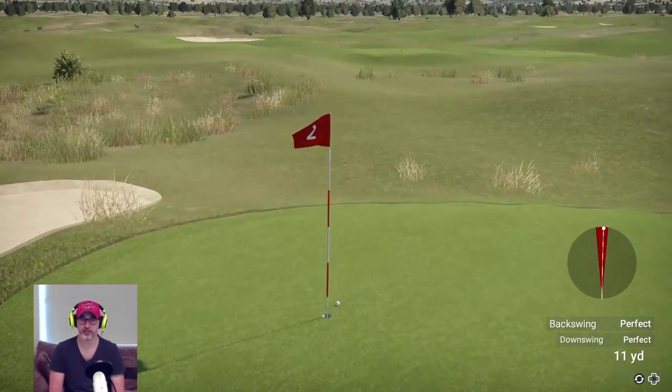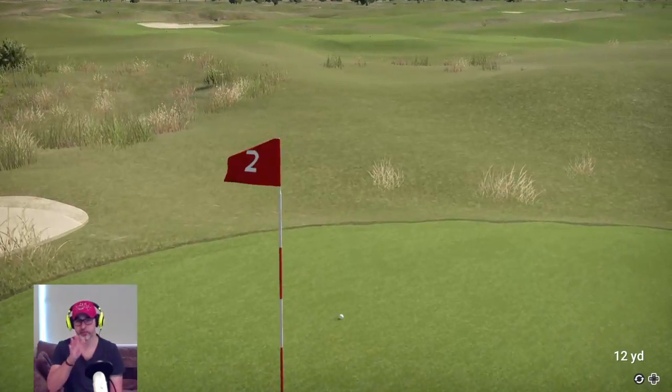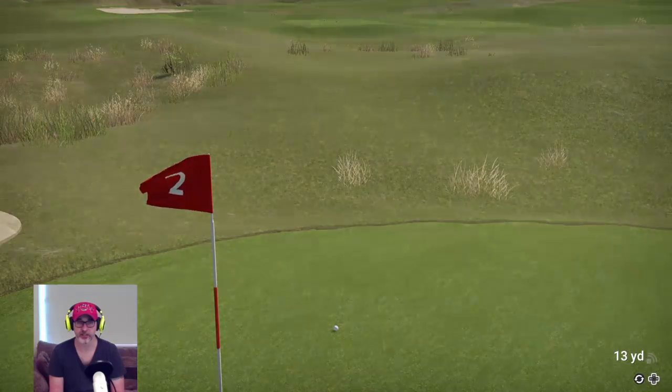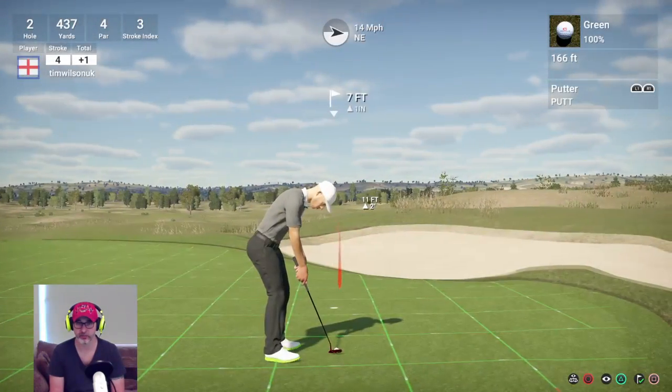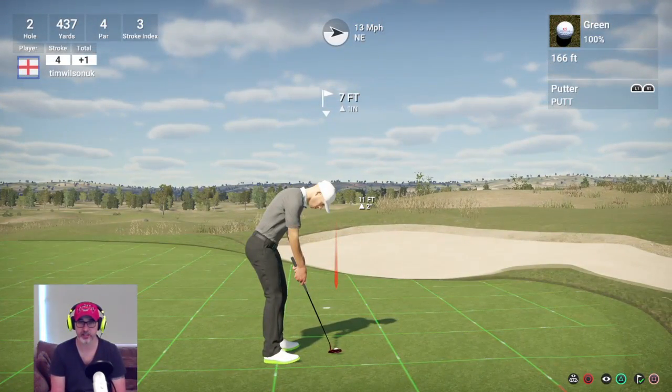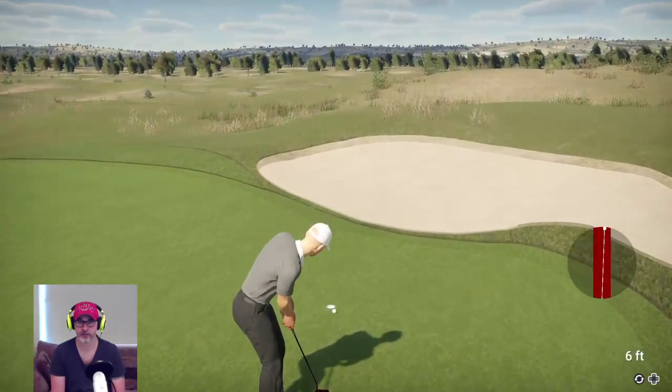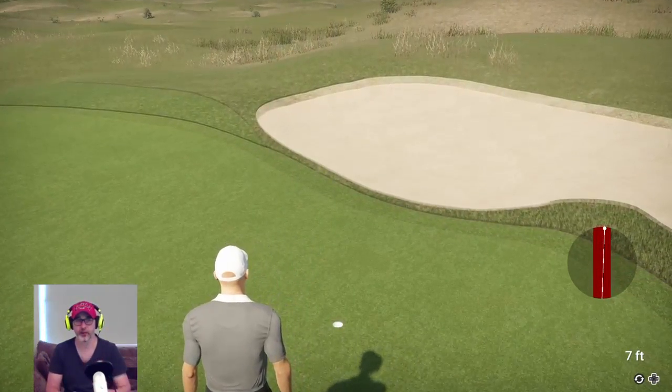Could do with that. Oh, I was going to say I could do with that dropping, but it sort of veered away from the hole at the last minute. That's going to leave a tough putt. Yeah, it's going to roll exactly the same as it did on the way past the first time. But we managed to pick up the par on that one.